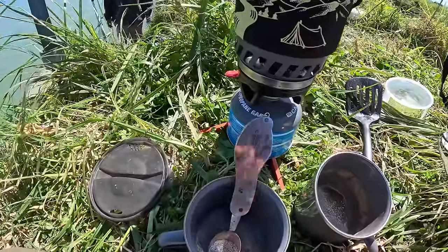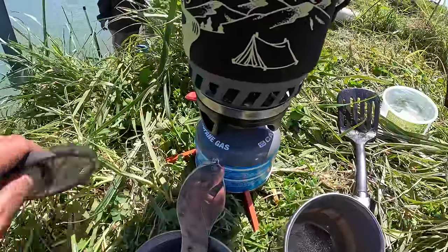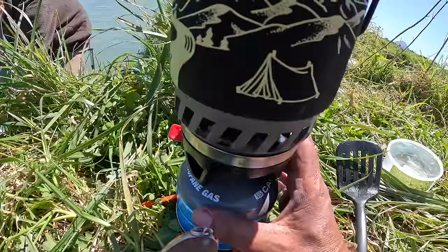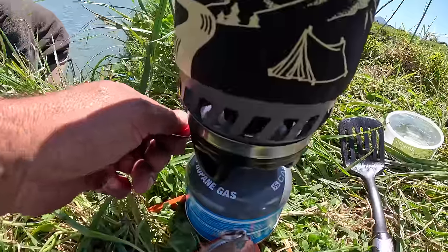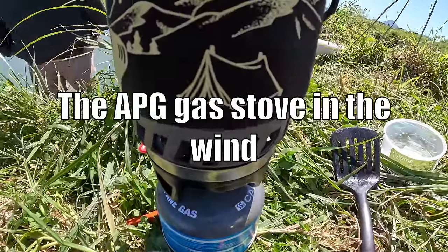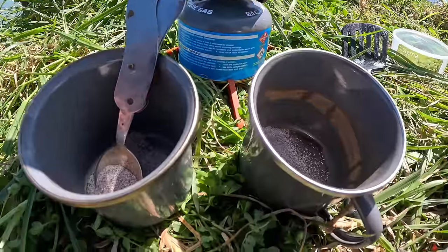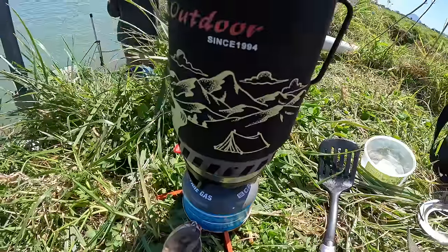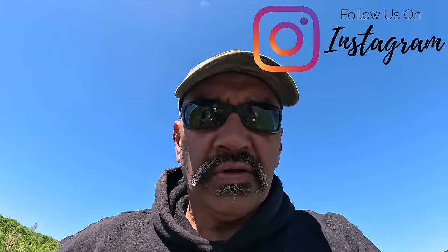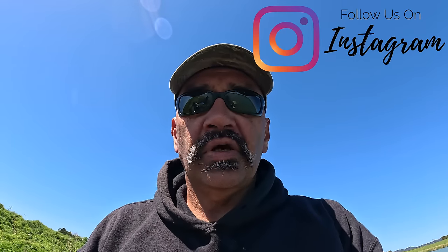Right, so after our delicious whitebait fritter, we might as well have another coffee while we're here. The whitebait are not running at the moment. LPG gas stove in the wind does a really good job. A couple of coffee sachets there and there you have it. So 1 o'clock, it's almost 2 hours outgoing tide. So hopefully we might see some runs now, whitebait outgoing tide. We'll stay a bit longer.